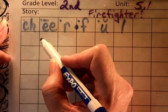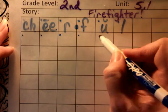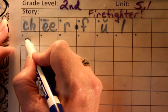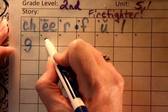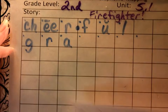The next word is graceful. Sound it out. G, r, a, s, f, l. The first sound is G. Make the bubble sit on the writing line and the hook goes in front. R, A, S. Now let me pull this card up.